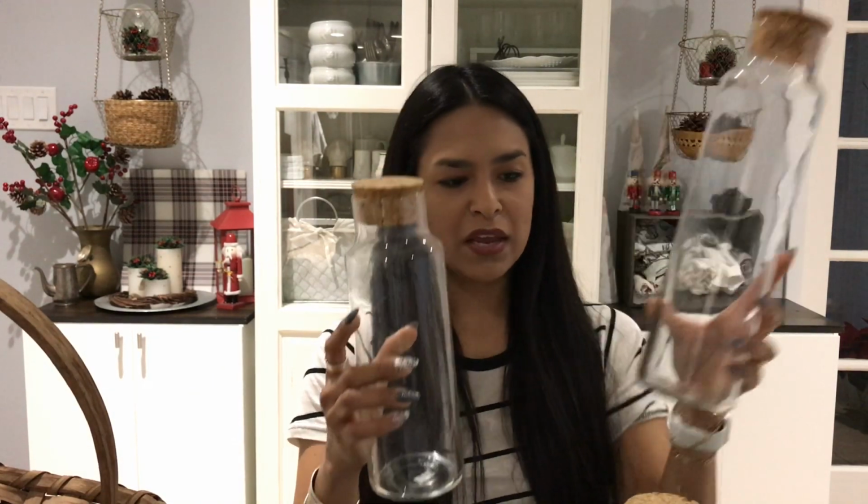And they are so pretty, very nice, clean. The cork is all there. You know how cork tends to dry out and then it starts to fall apart and then it just kind of looks junky, but it doesn't look like that.